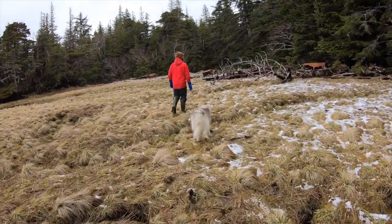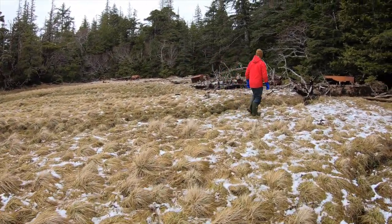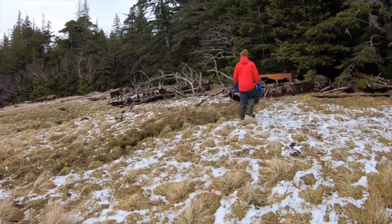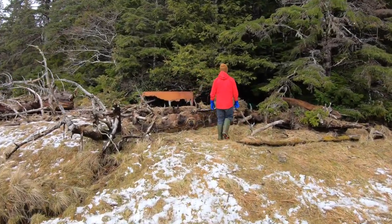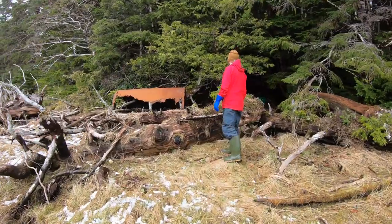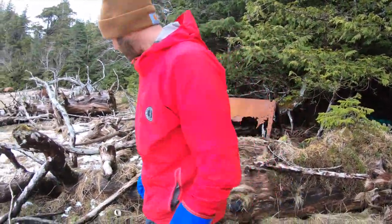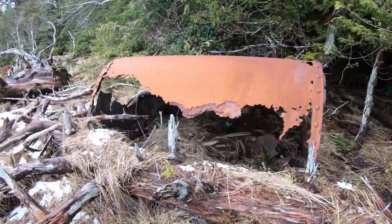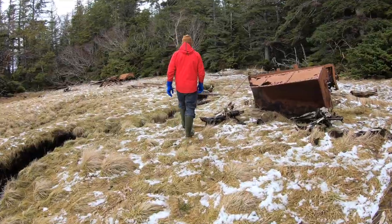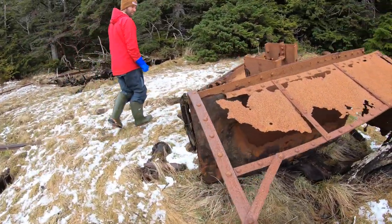Some local knowledge shared with us about Porcher Island had turned us on to the remnants of this old gold mine. Just a short walk from our drying flats lay pieces of old machinery and mining cars. That is so cool.